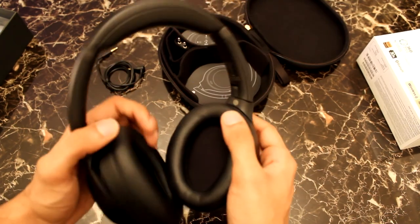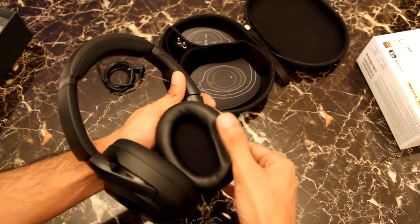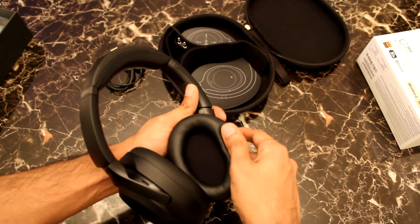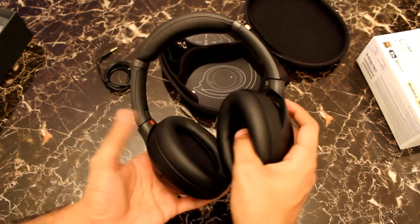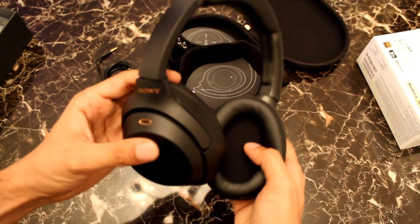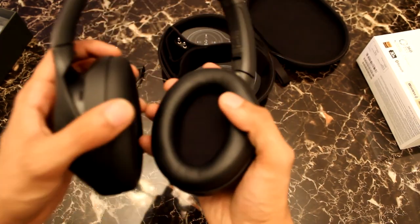And here's the cushion. It actually feels really soft. It is not that memory foam thing, so it pops back out right away. I can feel the speaker over here. I think that's the extra microphones which it uses to cancel out the noise.